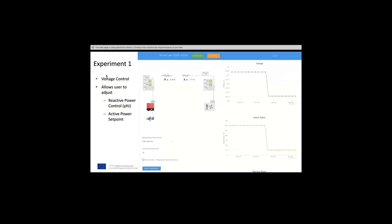I have two screenshots here. This is the first experiment, where they have a scenario of a simple voltage control with a PV inverter. Students can adjust the reactive power control as well as provide an active power set point, and they will see basically how the voltage reacts when adjusting these values.